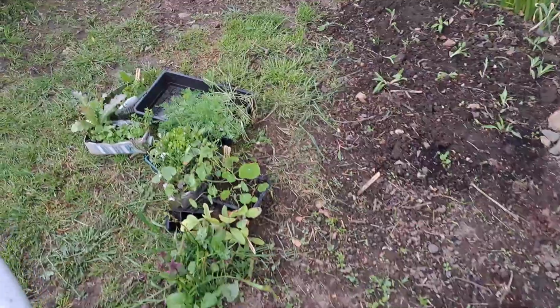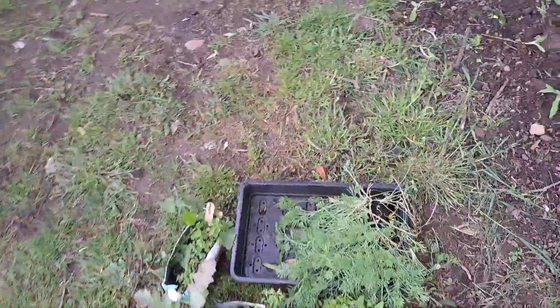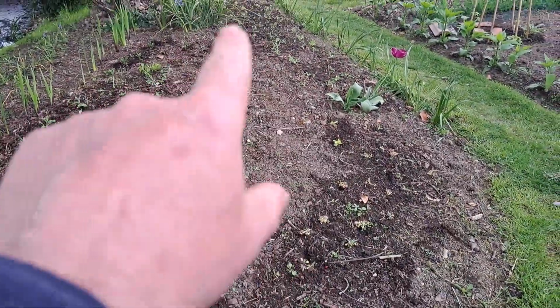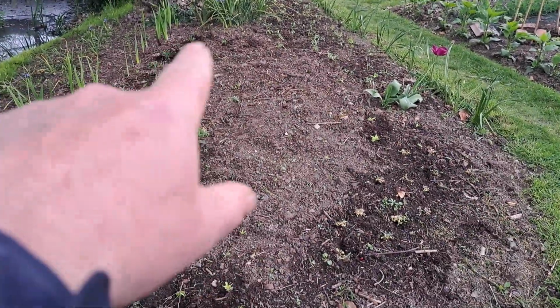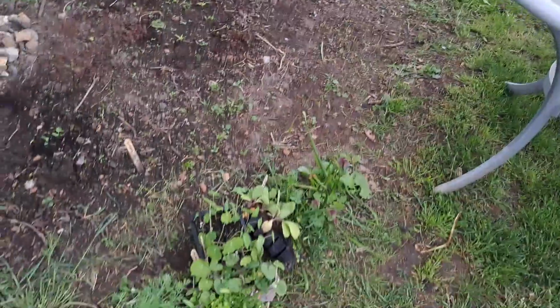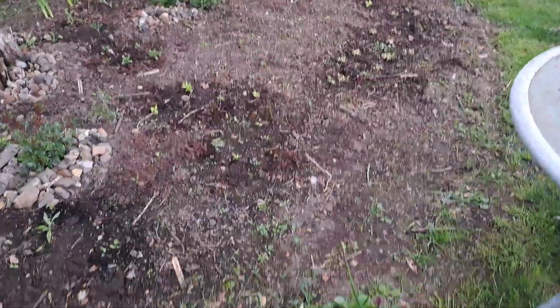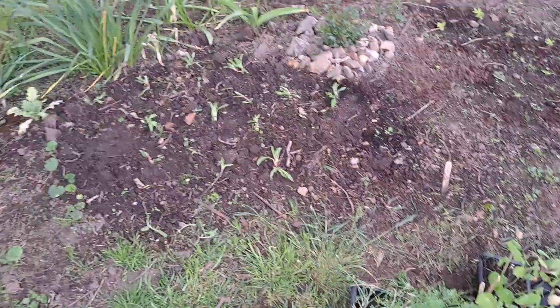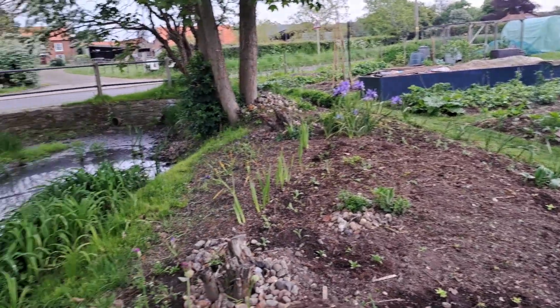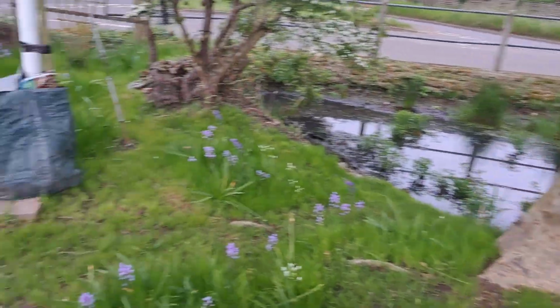Still got some left over. More poppies. I'm going to put the Californian poppies in this area here, just in case. I think those are dahlias, just in case the dahlias and things don't do it. Californian poppies, but there's other stuff there I can do as well. Borage, more lobelia and stuff. I've still got some seeds at home. I might just throw them around in blank areas. There we go. So that's what I've been up to.